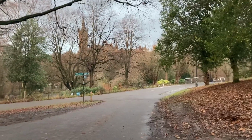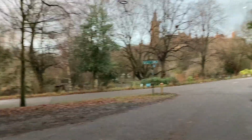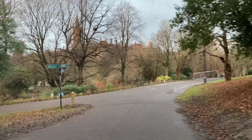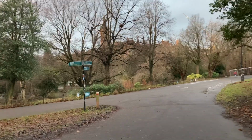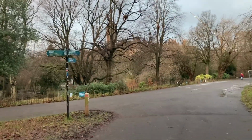And you can probably see that the light is starting to fade. So I probably will head back to the car soon. I'll just be a bit more of an explorer. I can probably show you how cold it's actually been in this area. Let's go over to the pond for a second.